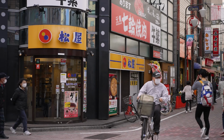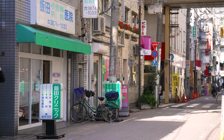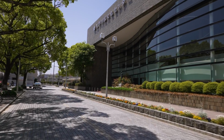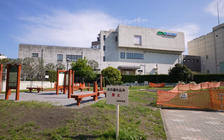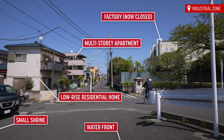You'll find all the services and facilities you need scattered throughout the neighborhood, from doctors, dentists, and hospitals, to community centers, senior care homes, and schools. Even waste-to-energy plants or pumping stations can be found within the neighborhood, complete with the parks that surround it. But zoning is another topic that I can and will make an entire video on.